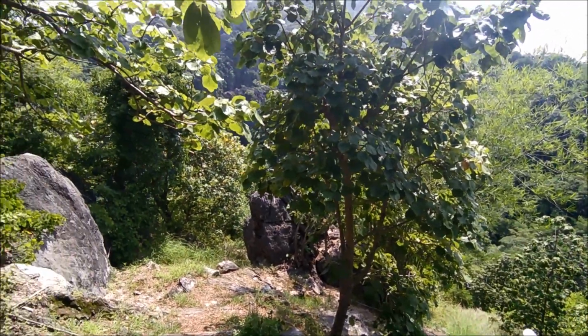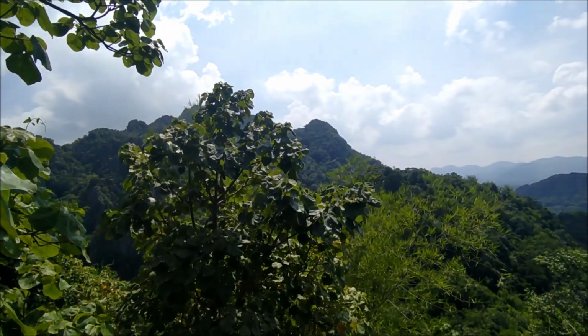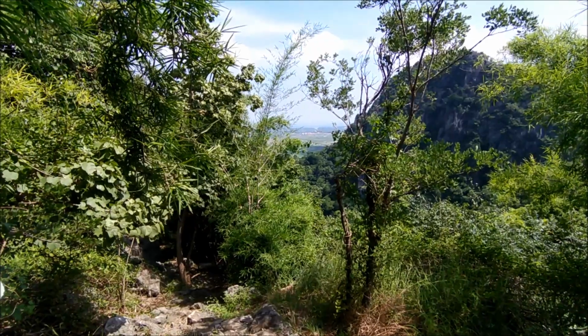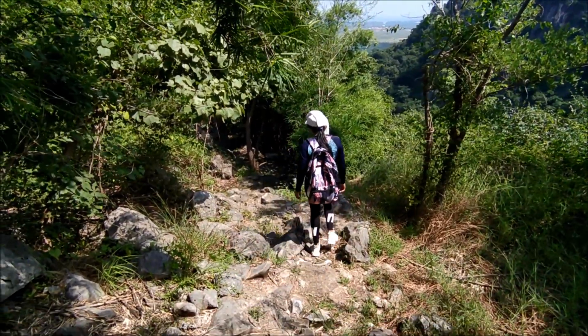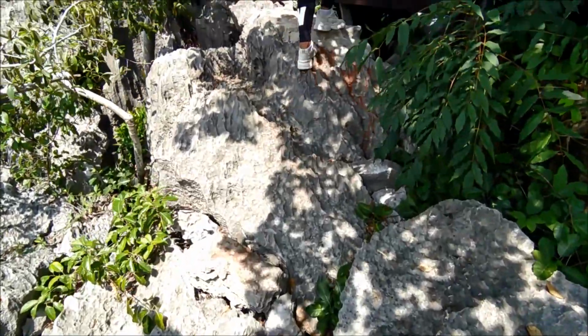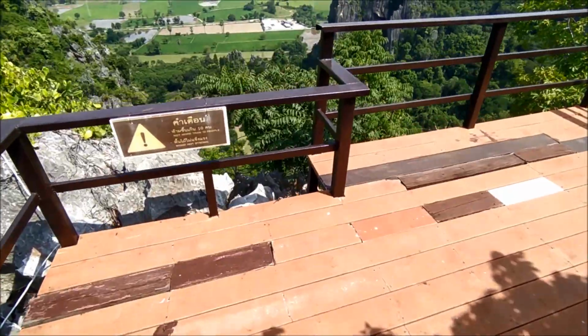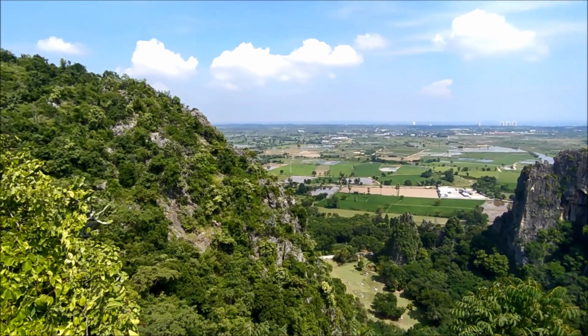And when you thought you're done, you're already climbing another mountain again. But there's again different scenery, different views to enjoy, and around every corner there's again a sign pointing you to something new to discover. So we really like this place.